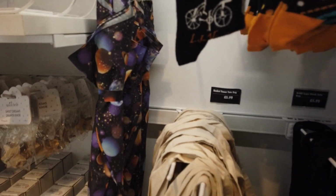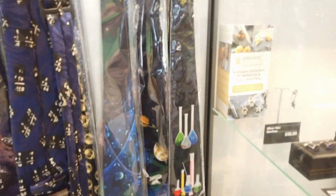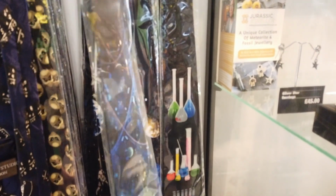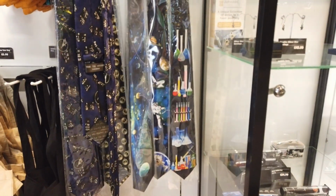Oh, the umbrella's quite nice. I might get this some jewellery. Oh, this is like, that's a bit like the tie my dad wore at our wedding. It says Jeff Lynne doesn't wear a tie, but if he did, he'd wear one like that.